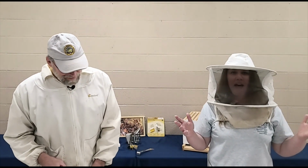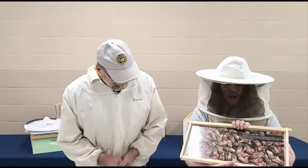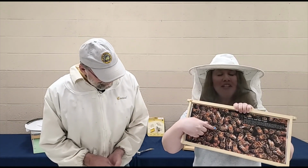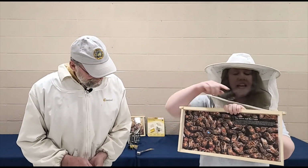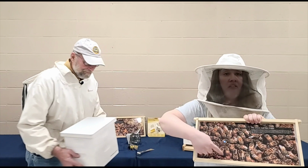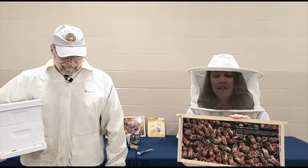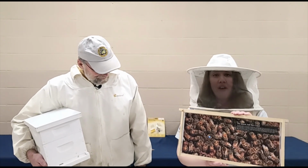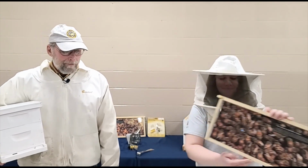So who lives in a beehive? Well, there are 3 different types of bees in every single hive. There is one queen, and she's the female that lays all the eggs. There are a few drones. They are the boys, and it's a very small percentage of the population of the colony. And all the rest of these are worker bees, and all of those workers are females. And their job is to take care of the young, as well as forage for pollen, nectar, and water.